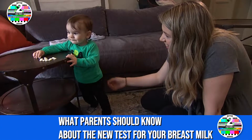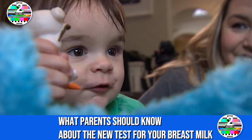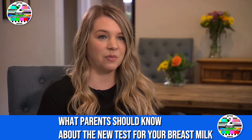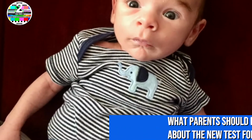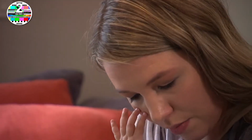New mom Casey Gorham said she first noticed that her son Sequoia was having problems gaining weight 2 weeks after birth. My baby just kept getting smaller. His arms were getting smaller. His bones were sticking out, so he just looked small. It was very concerning, especially as a first-time mom. He's so much better now.